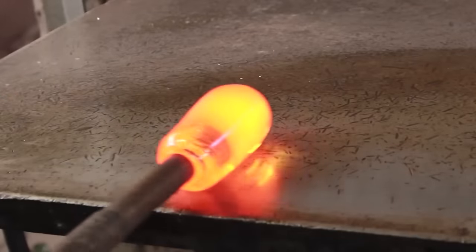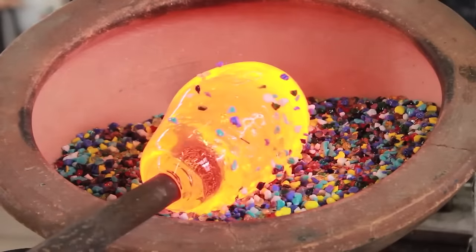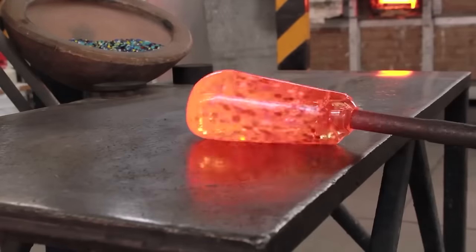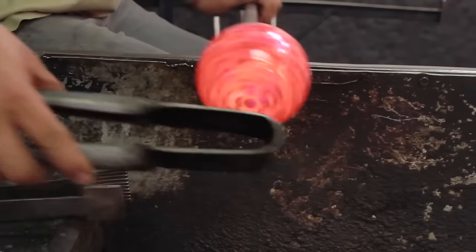You're watching someone expertly fashion a multicolored glass pitcher by hand. Glass blowing is truly mesmerizing to watch, although incredibly difficult to master. One false move and you have to start over.